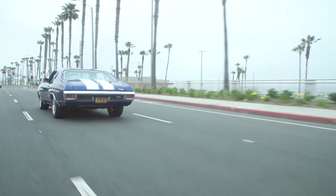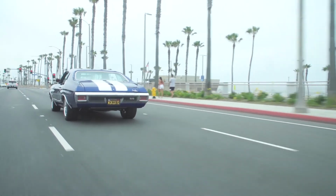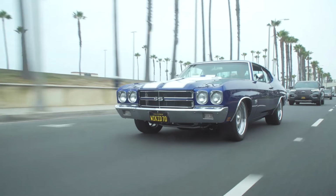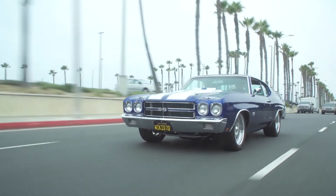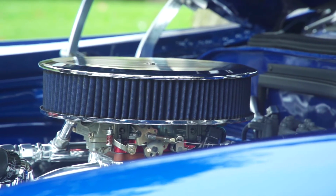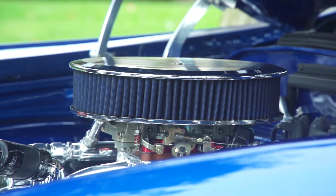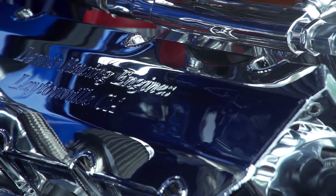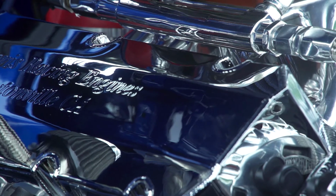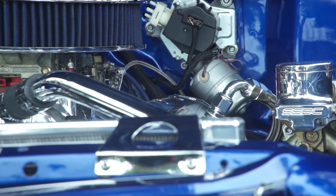Well, the car started out as a frame-up restoration. The car was completely disassembled. To get the drivetrain rolling in the rear, I had Strange Engineering build me a Ford 9-inch with Sporty 40-spline axles and 350 gears. So I wanted to go with something with a lot of power, but semi-streetable. So I put a 565 cubic inch big block Chevy in it, running 11-to-1 compression.